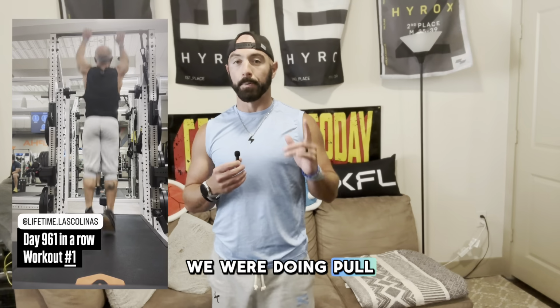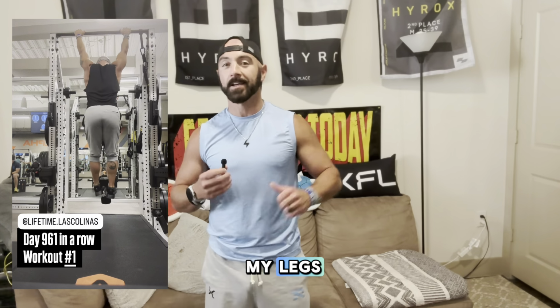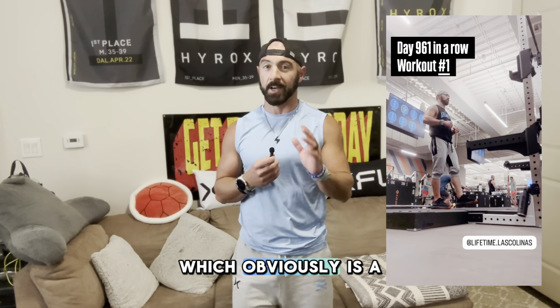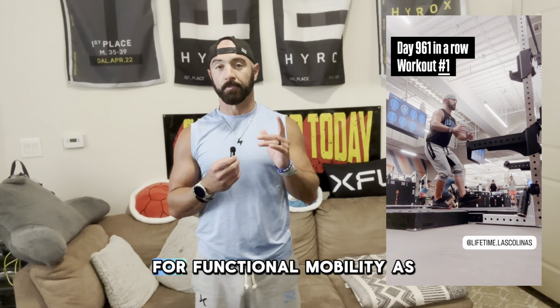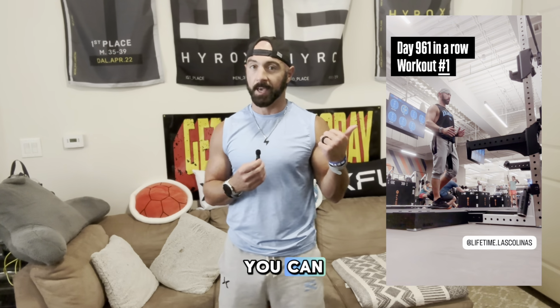We were doing pull-ups, but weighted this time. So I had a 20-pound weight between my legs, and we did 5 sets of 5 on those. And then we did pistol squats as well, which obviously is a challenge. If you haven't done those, it's a very great strength building exercise, but also it's great for functional mobility as well. It's one leg going down as low as you can, as you can see there.